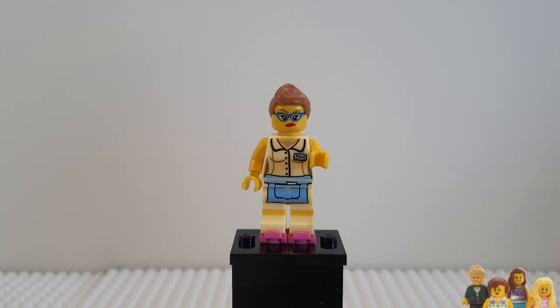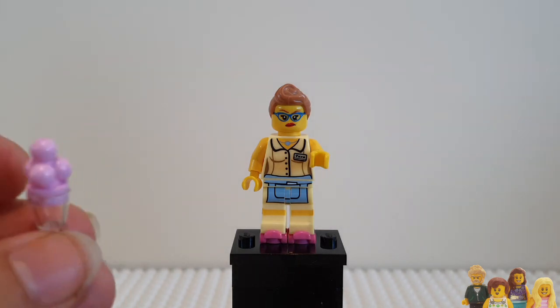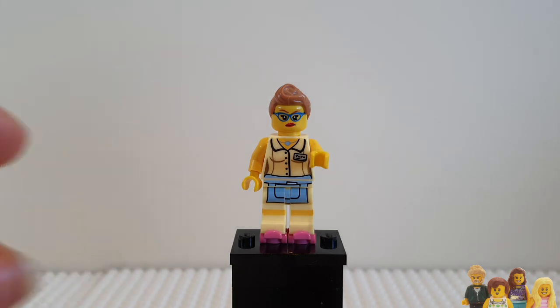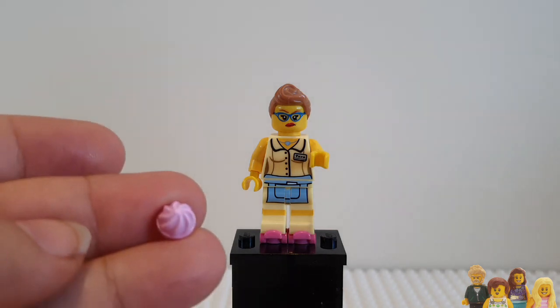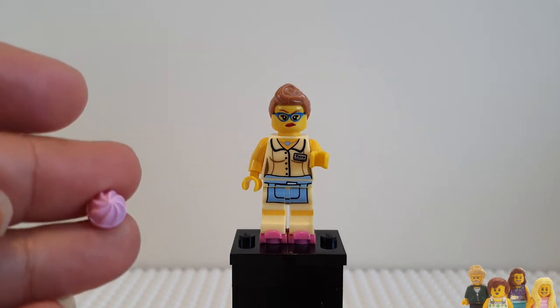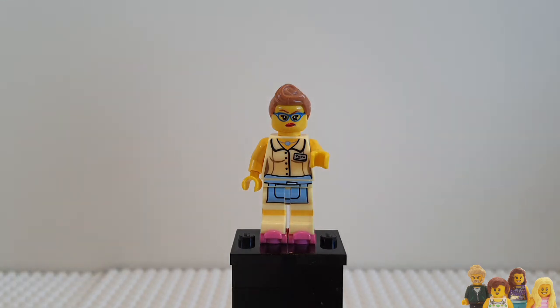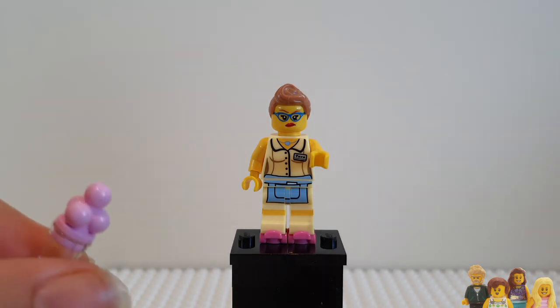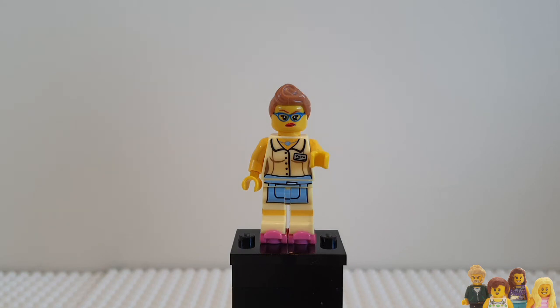Ian was a fan of the tall sundae that she dropped, this one. He likes the bobbly piece on the top there. He thinks it makes it look extra tall. I'm not sure. I quite like the swirly piece better for ice cream, this one. I think that's probably slightly more realistic. I feel a scoop of ice cream is actually bigger than these balls. So, that's just me. So what do you think of Tara, the diner waitress?